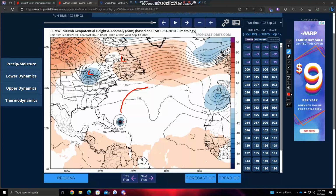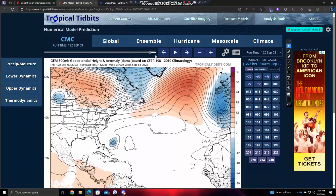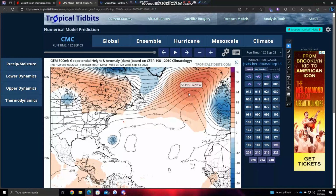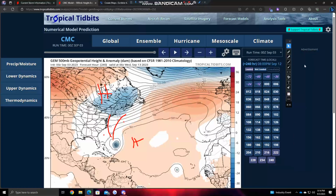Now, there is one more model I would like to show, which is the Canadian here. This is 240. As you can see, our low pressure system is right here. It's not that strong compared to the other models, but it is still strong. We have a ridge in Southeast Canada, so we would probably be trapped and want to go either in this direction or this direction. And if we go back to the 0Z, you can see we do have a trough.